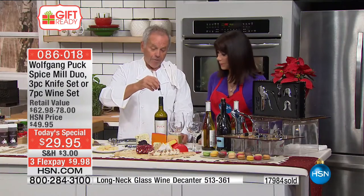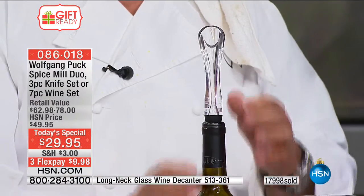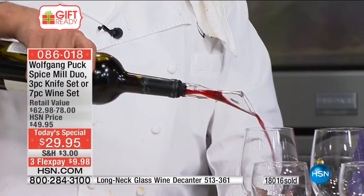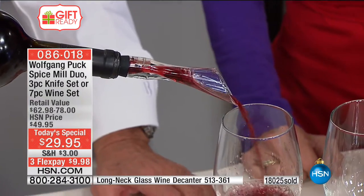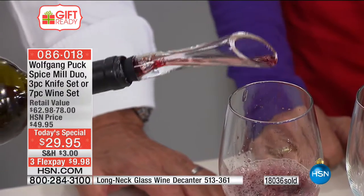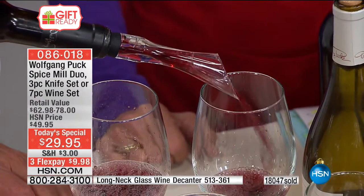If you have a young wine, or you don't want to decant the wine, so to serve it, you put the aerator in here, and then you can see oxygen gets added to the wine, and the wine will taste much smoother. So sometimes if you have wine which is really a little rough, from the tannins and everything, because it's young, and in an older age, the tannin disappears.